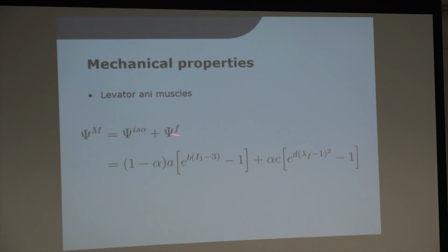This phi iso, the first term, is describing the mechanical response of the ground matrix of the LA muscle. And this is the fiber component, the fiber contribution to the strain energy. A and B collectively define the response of the ground matrix, and C and D define the mechanical response of the muscle fiber. This lambda F is the stretch ratio in the fiber direction. And the nonlinearity of the ground matrix and the fiber is indicated by the numerical values of B and D respectively.